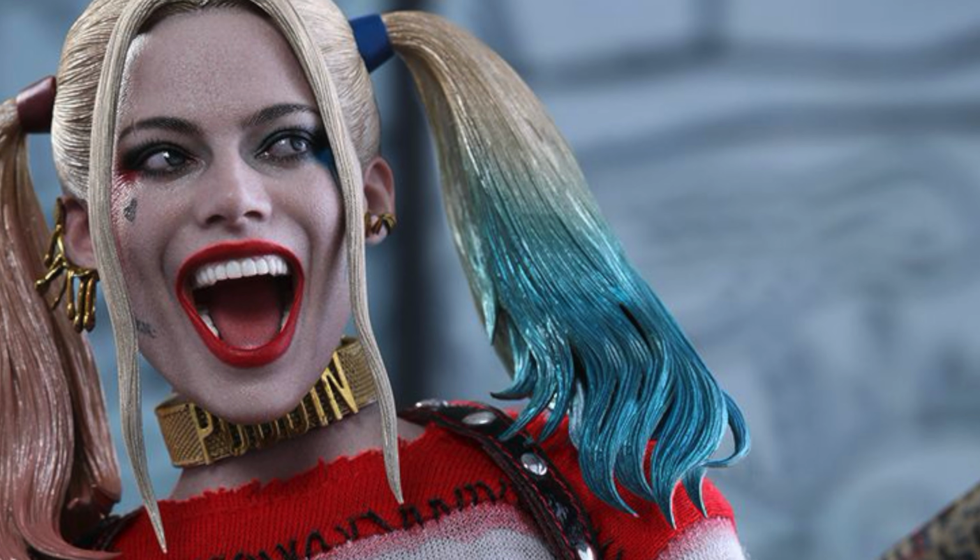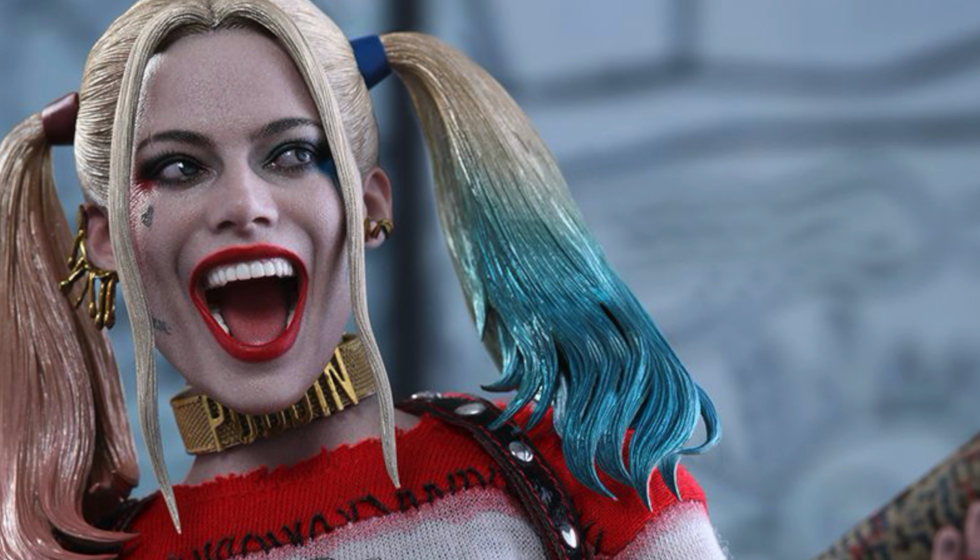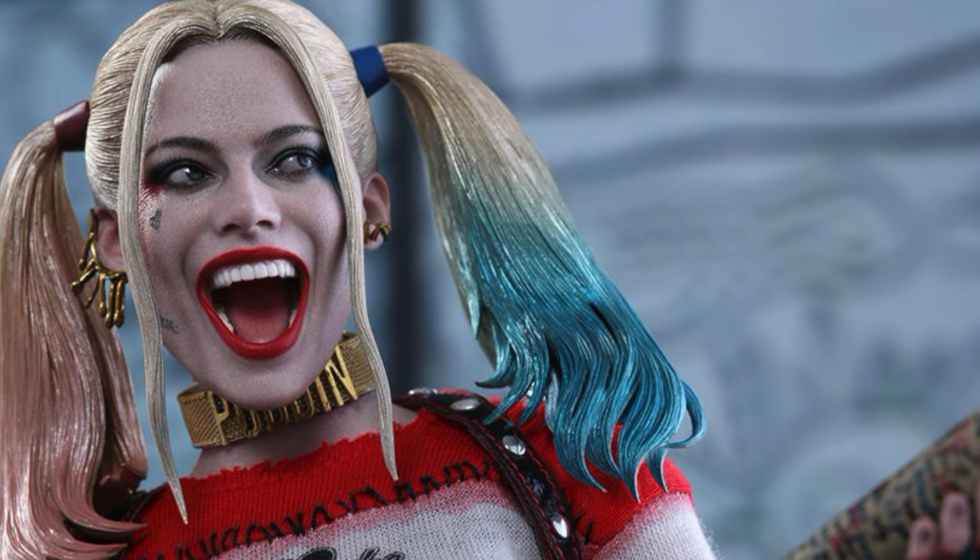Number 9, we got Harley Quinn, specifically the Margot Robbie version from Suicide Squad. Despite this being from a movie that I bring up at parties and social gatherings as one of the worst failures in DC movies of all time, you cannot deny this head sculpt on this Harley Quinn action figure right here.